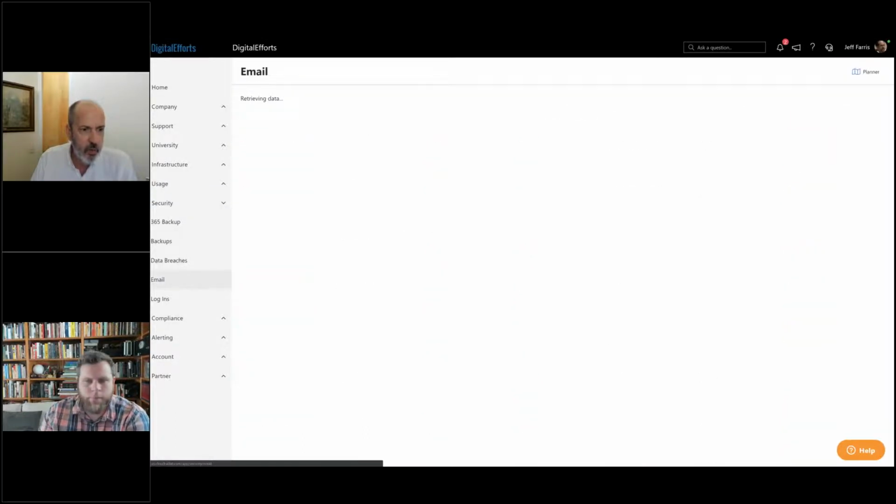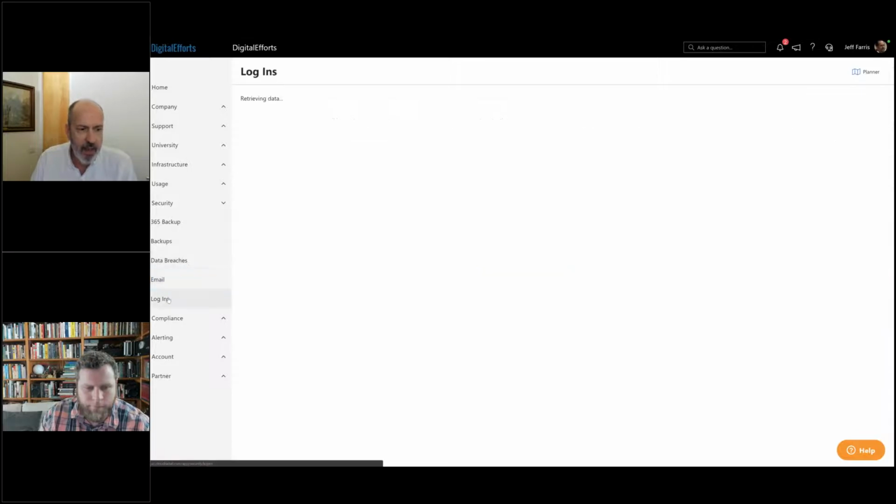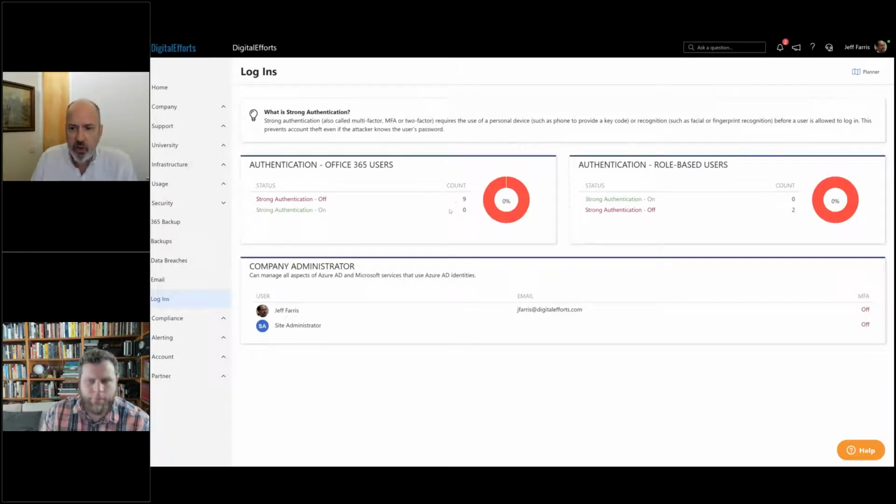Now, in 365, if you've integrated with the 365 dashboard, we've also provided some issues related to email volume, because again, what we're trying to do is educate clients that every email is a potential risk to the business. And then from that, start driving into the ability to use MFA and to basically encourage strong authentication inside of your clients.